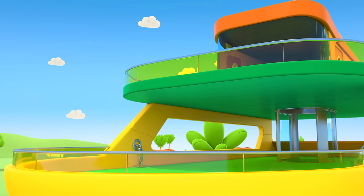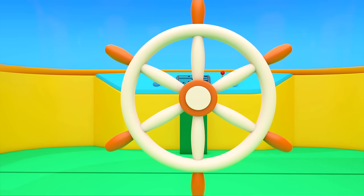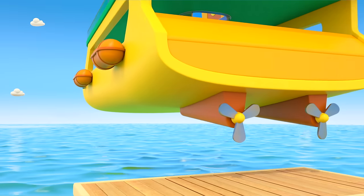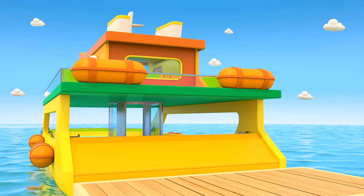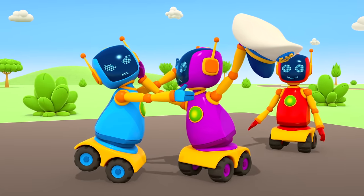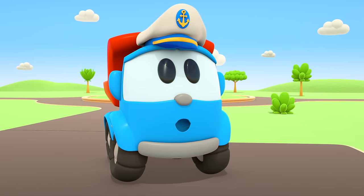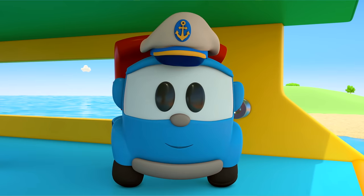Barriers so no one falls overboard. The ship's wheel. The ferry is ready. Time to launch it into the water. Cars, get on board. The robots can't decide who will wear the captain's cap. So Leo will be the captain. Everyone, on board.